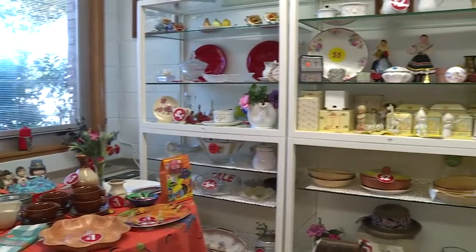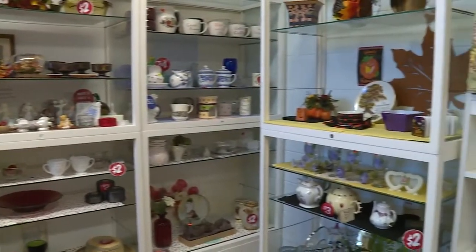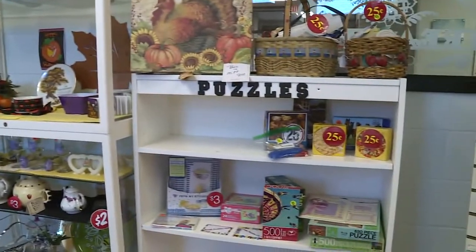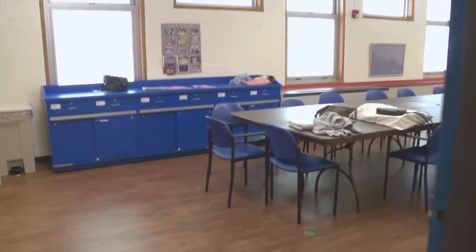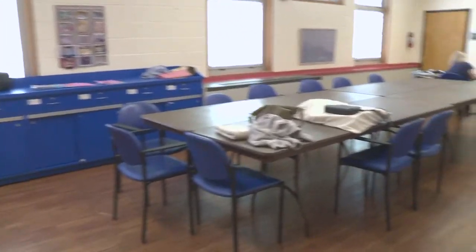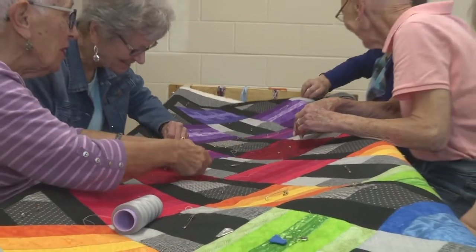This unique little store has lovely resale items. Cherished Treasures is run by Sheila Ray volunteers and is open throughout the week. Here is room 3. This large room is for crafts, quilting, and meetings.